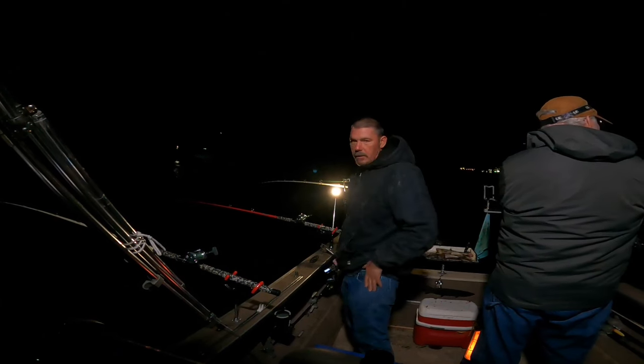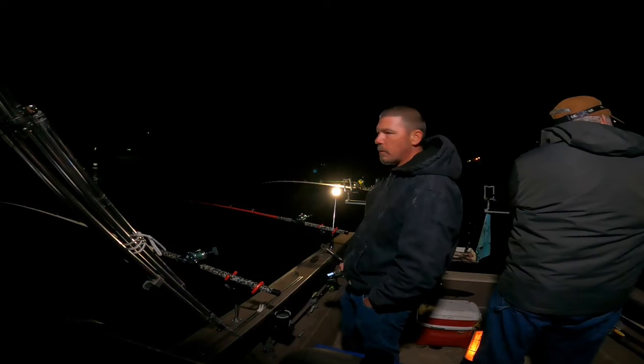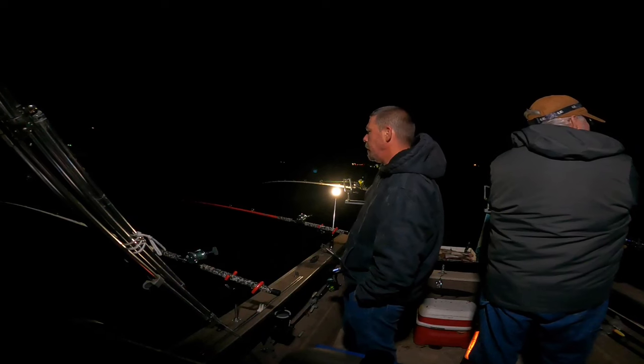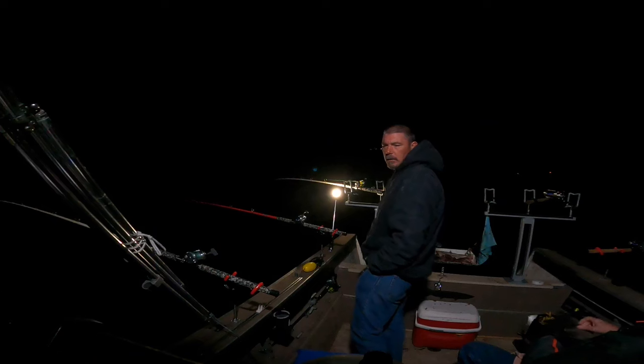Coming up, I noticed that the other day too. Maybe there's more baitfish, but I noticed a lot of baitfish in here the other day going through. Yeah, we're plowing in the channel now.